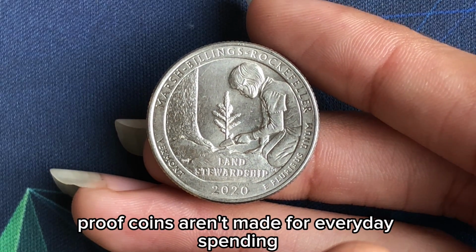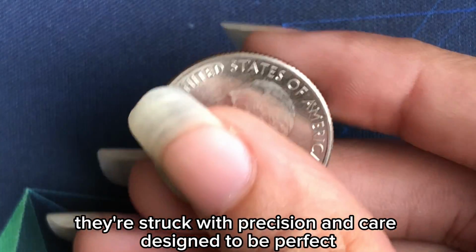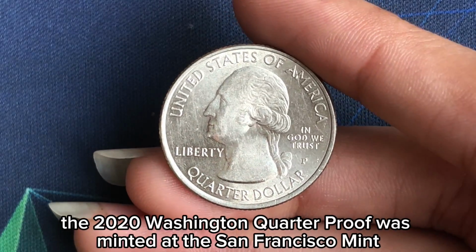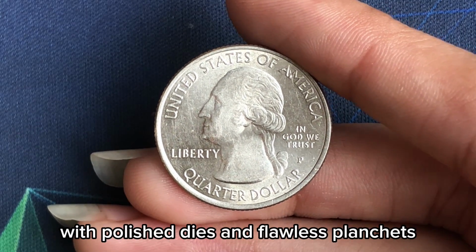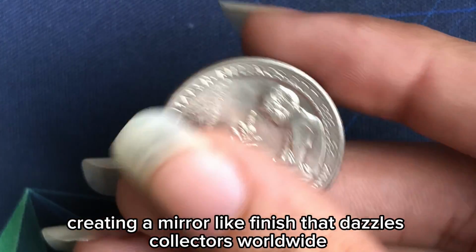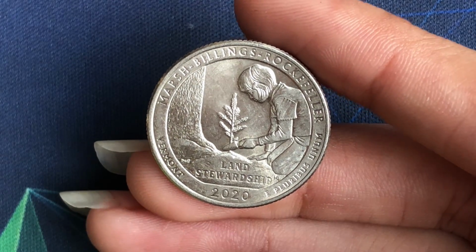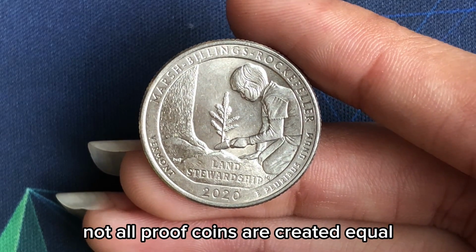Proof coins aren't made for everyday spending. They're struck with precision and care, designed to be perfect. The 2020 Washington quarter proof was minted at the San Francisco Mint with polished dies and flawless planchets, creating a mirror-like finish that dazzles collectors worldwide. But here's where it gets fascinating. Not all proof coins are created equal.